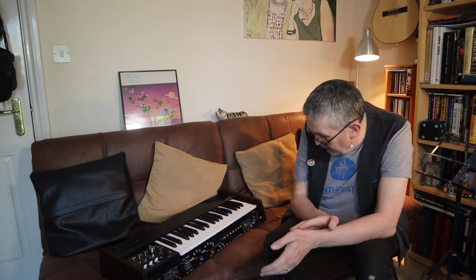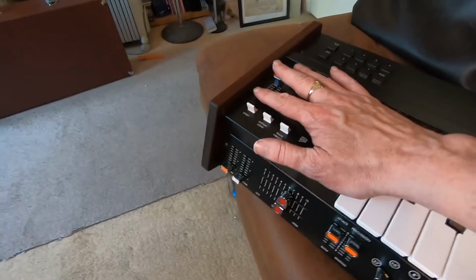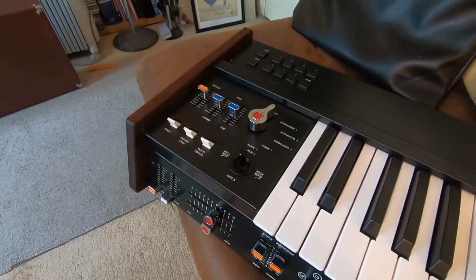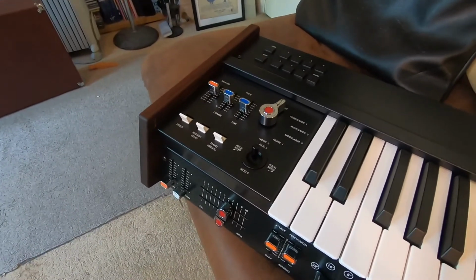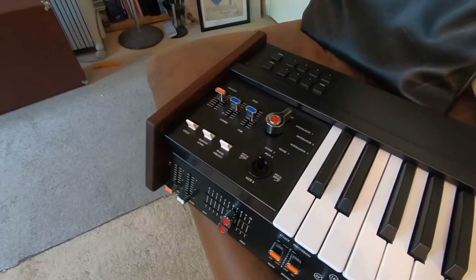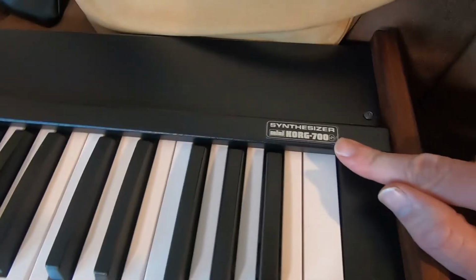I'm really looking forward to switching it on. I think I'm so excited. I think it's brilliant. Everything looks the same. I don't have this section, so my 700 is just a single oscillator. So this is the 700S really. In fact, it does say on here, synthesizer Micro Korg 700S.